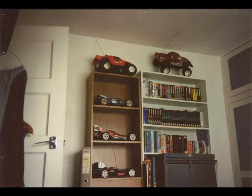And could that possibly be A Nightmare on Elm Street Part 3? Because I remember I bought these off my mate: A Fish Called Wanda, Beverly Hills Cop 2 and Nightmare on Elm Street Part 3. I bought them off my mate at school. Yeah. So an Iron Eagle I might have bought off another friend.